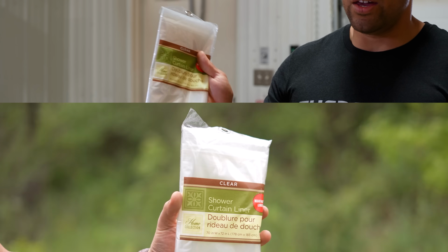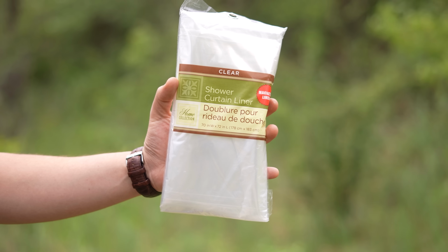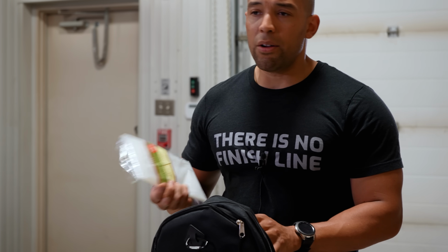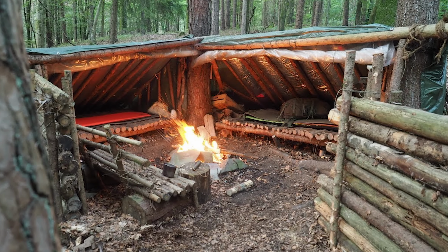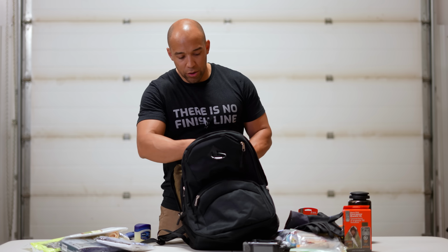We also have this shower curtain liner. So this is to make a super shelter with, in conjunction with our emergency blanket and the tarp that I'm going to show you in a minute. If you don't know how to make a super shelter, it's an A-frame or lean-to type shelter where you can put this as a barrier between you and the fire, and it's going to allow the heat of the fire to be retained inside your shelter. Lots of videos on that on YouTube.